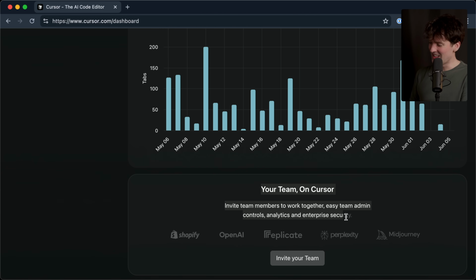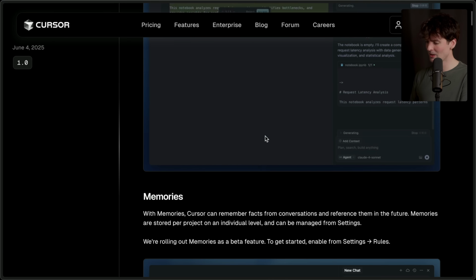It's kind of funny that in the Your Team on Cursor section, it has OpenAI because a couple OpenAI employees use it. That is funny, especially with the recent news of the company that OpenAI may or may not be acquiring.